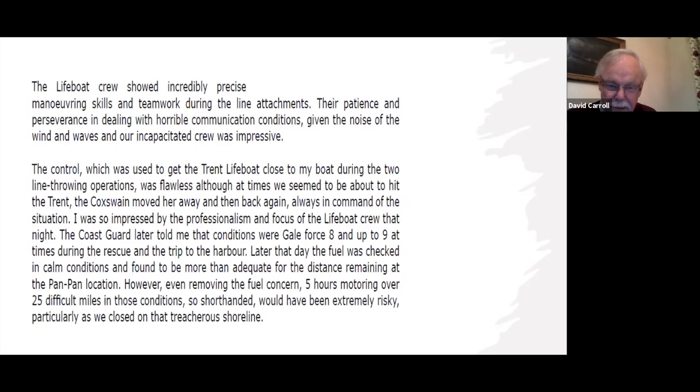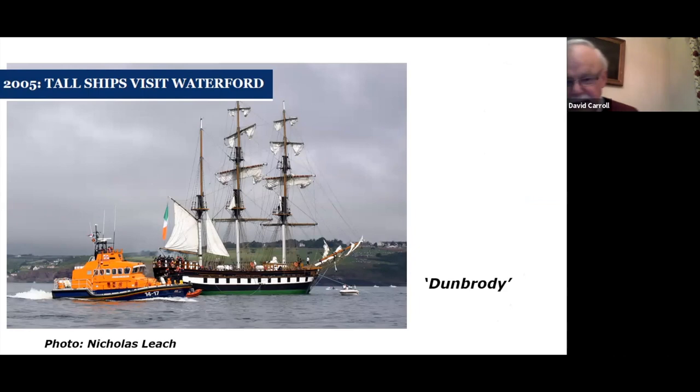2005, now this is not a rescue, but Waterford was graced by having the tall ships as a stop over, and some wonderful ships came to Waterford. Now they also came 6 years later in 2011, but 2005 was the first visit, and as the parade of sail took place down the river and set off for the next port, which may have been Cherbourg, I can't remember, they could be viewed from Dunmore East, and it was a wonderful sight.